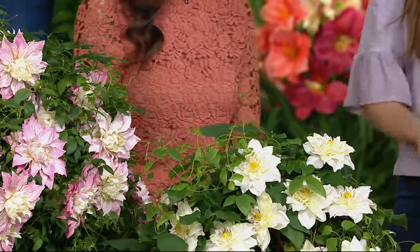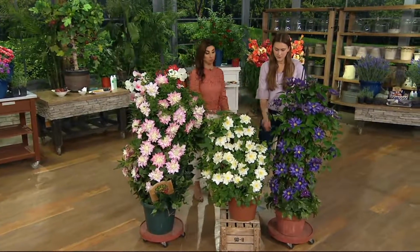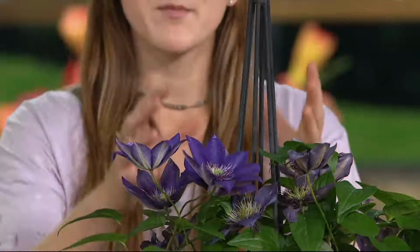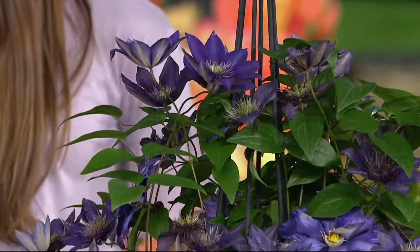You'll have 4 months of color, June through September. Could you put these in a container? You can, of course. As you see here, we just put some trellises in. You could even just grab 3 meter sticks, tie them together, because it's not going to really damage what it's climbing. It's just going to gently be there. Anything, containers, on the ground. Gosh. You know what would be so pretty?